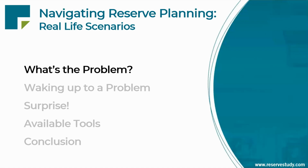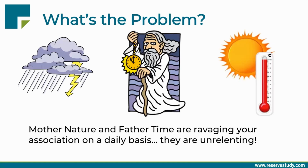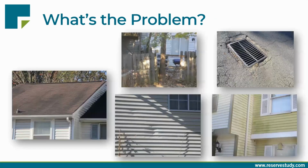And of course, it has to start with, what's the problem? What are we trying to accomplish here? And so I want to make it clear that Mother Nature and Father Time are ravaging your association on a daily basis, trying to take it down to the ground. And they are unrelenting. So they are doing things like you see here.